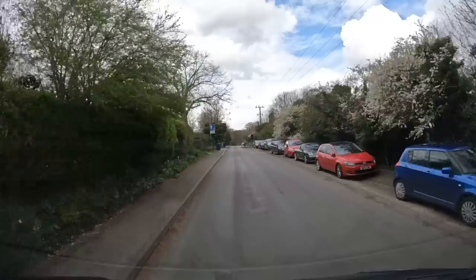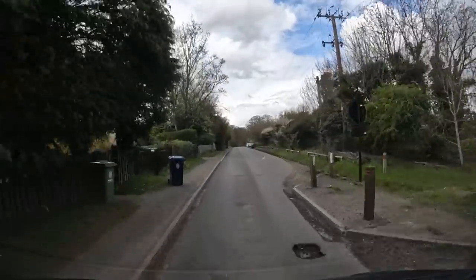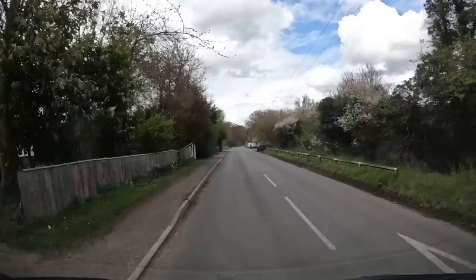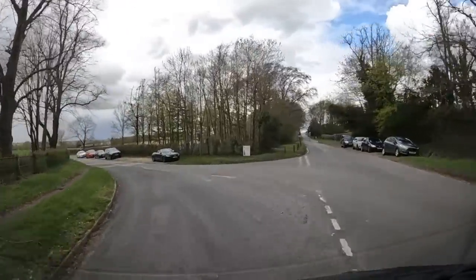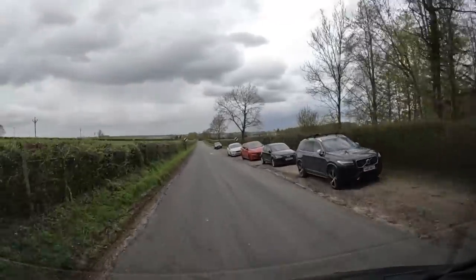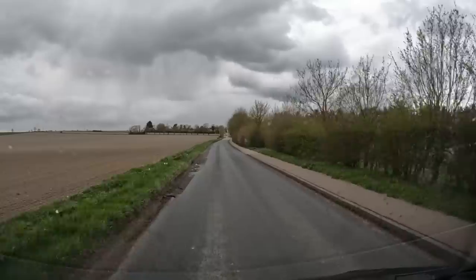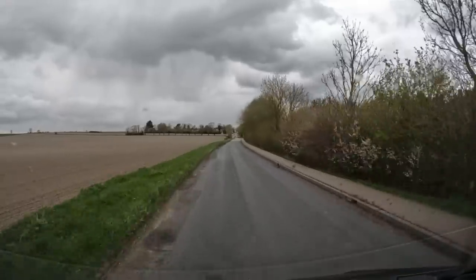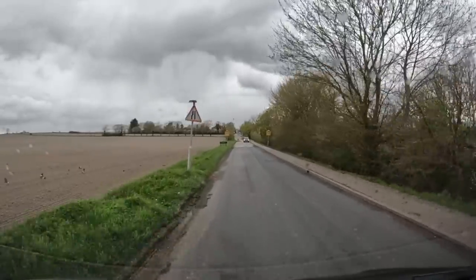Hole there. Huge hole there, yeah. And another one here. So 3-inch deep, that is. In 1/4 mile, turn right onto Ashwell Street, then take the first left.